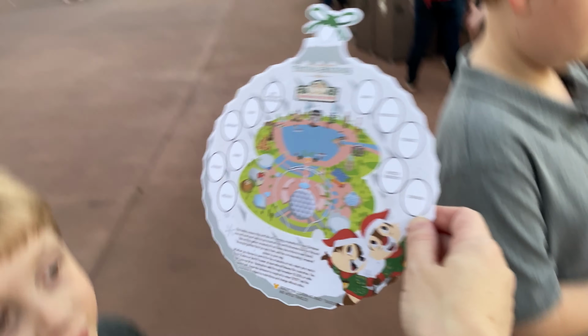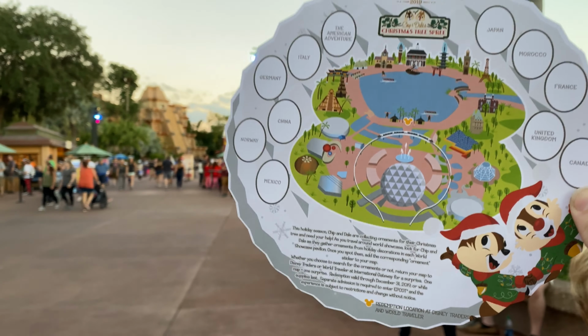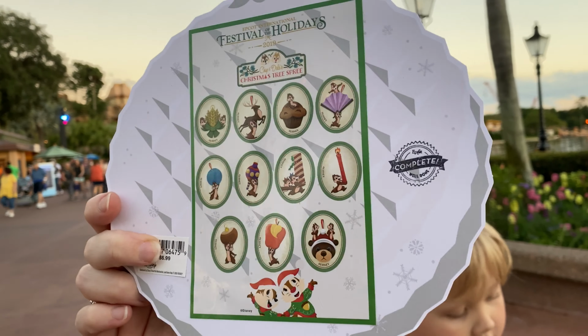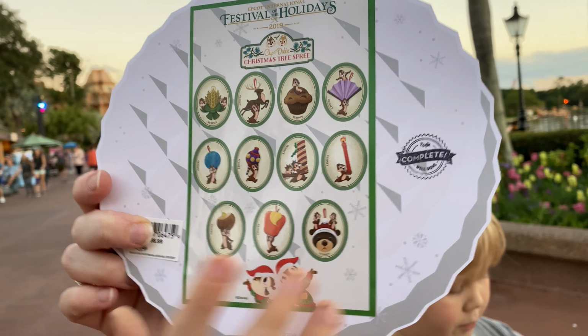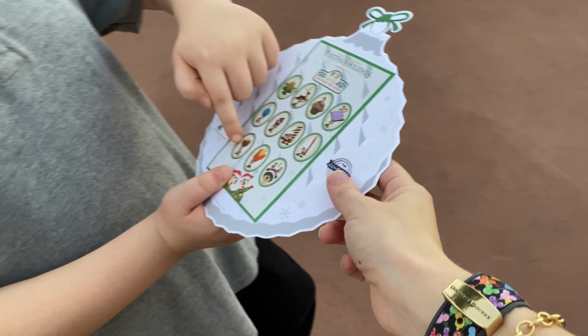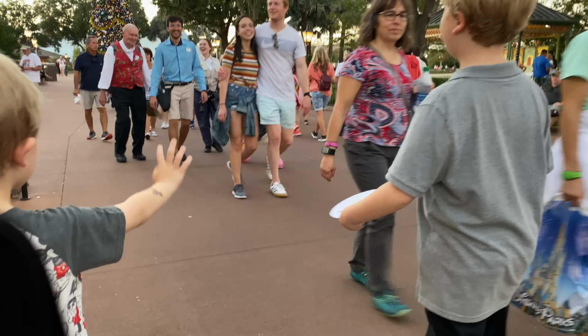Ball ornament. Let me see that. Mexico is going to be our first stop. How cute. We went ahead and stamped out and got our prizes now, but those are our stickers. I think I know which one might be in that one. So we're going to each country now. We're starting at Mexico.